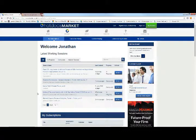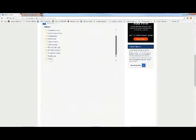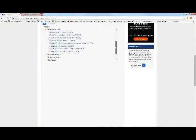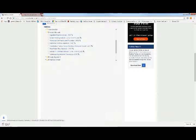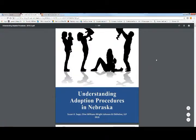Okay, so we did a real estate form, or we're about to do a real estate form. We did guardianship, we did an adoption. One thing to make you aware of in the NebDocs product, I think it's actually quite interesting, is that the Bar Association has also included practice manuals. So these are not HotDocs templates, rather these are PDFs. So keeping on the theme of adoption, if I click on this adoption procedures, understanding adoption procedures, this will allow me to download the manual that's included as part of the subscription through the HotDocs Market system, and allows me to open up this adoption document, this 307-page manual from the Nebraska State Bar Association.